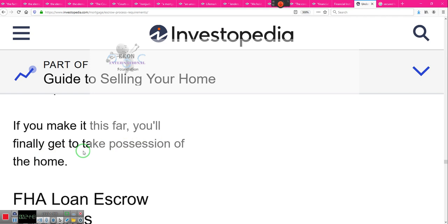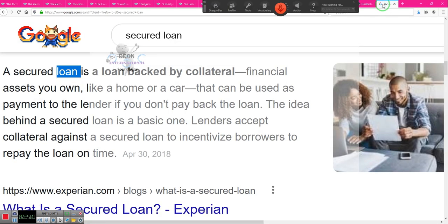Excuse me. Then I can't put the home up as collateral because I haven't ever taken possession of it. So how can I put up as collateral something I didn't own when a secured loan requires the following? In order for me to get a loan, a secured loan requires that I back it with collateral. Well, during the whole process, I never owned the home. When I signed over the collateral, it wasn't mine to sign. The lender accepts collateral against the secured loan to incentivize the borrowers to repay the loan on time. This is their practice, ladies and gentlemen.